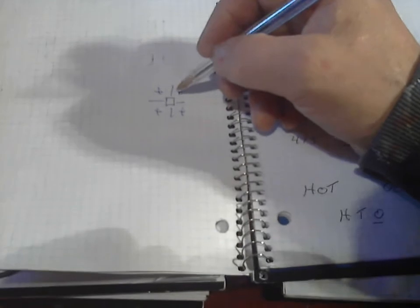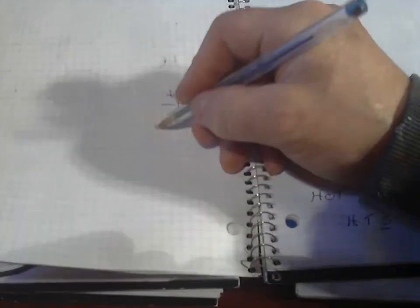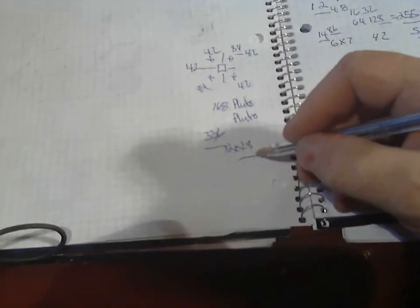This section, this section, this section, and this section, okay, will all equal to a total of 168. Half of it will equal 84, and the other half will equal 84. It will equal 42, 42, 42, 42. All about 42, all about the mind. You put this all together, 168 equals to Pluto, equals 336, equals 12 times 28, creation of the 12 moons, plus 28 equals 364, which is 4 times 91.